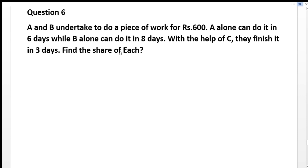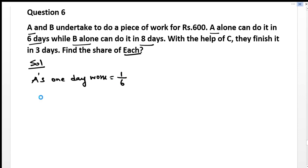The simple thing is, in the previous question, we had to find the assistant's share only. But here in this question, we have to find out the shares of everyone. For that, see here, A alone can do a piece of work in 6 days and B alone can do it in 8 days. But we don't know about C's work, so we have to find that out. A's one day work is equal to 1 by 6 and B's one day work is equal to 1 by 8.